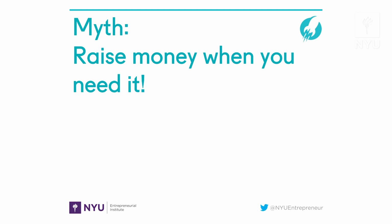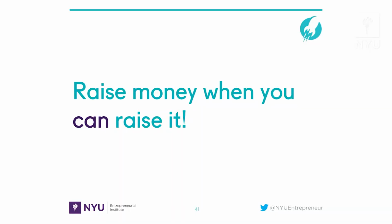Another myth is that you raise money when you need it. This is, I think, actually the most damaging myth of all the ones I raised here. Because the fact that you need money is not of interest to an investor. The fact that they can make money by investing in you is what is of interest. So another way to say that is that you raise money when you can raise it.